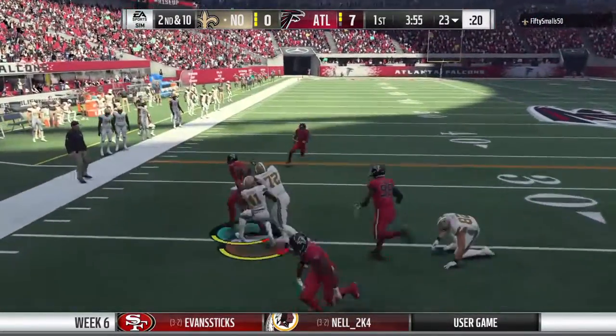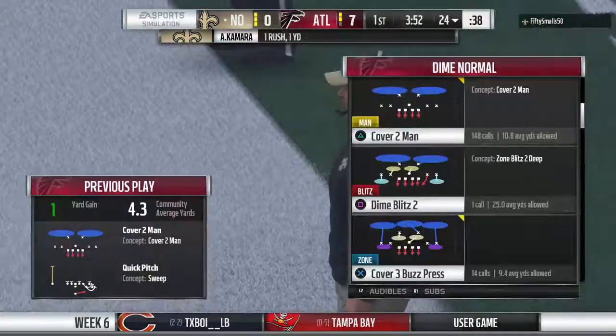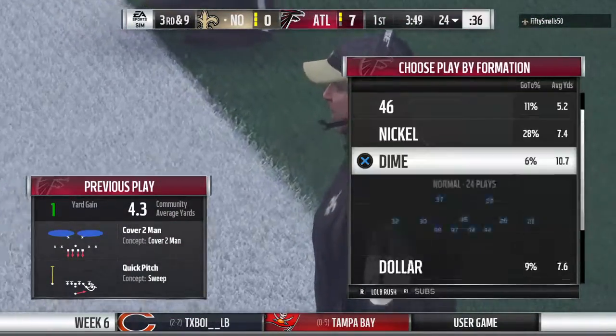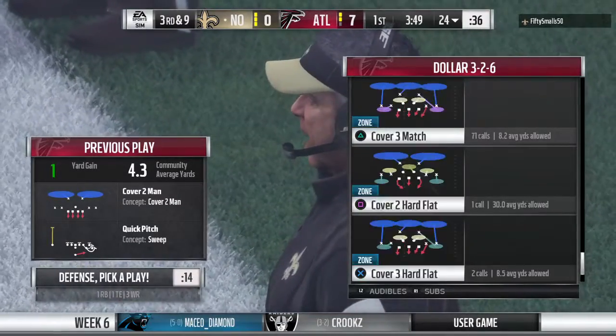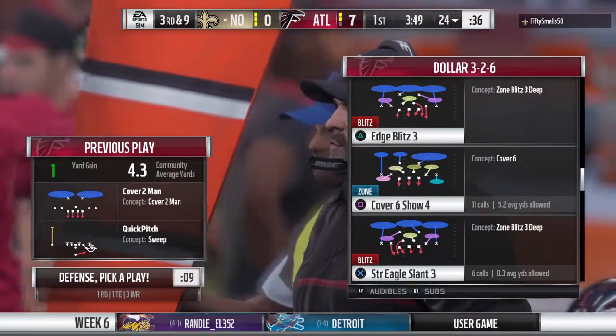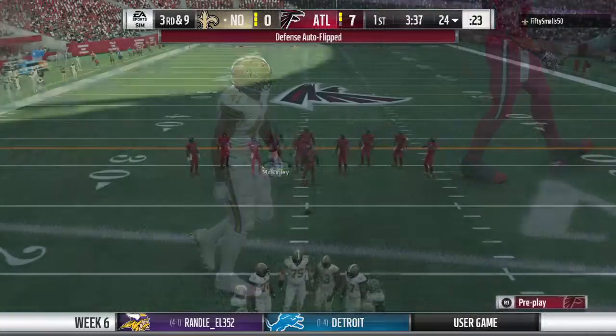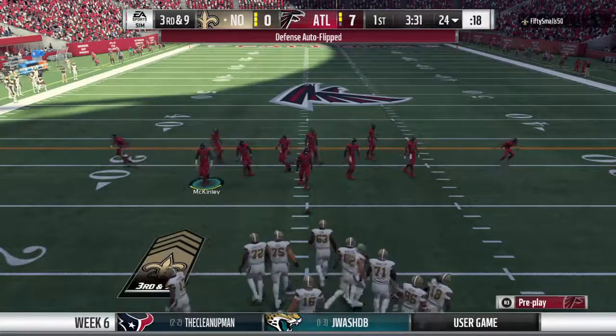A first carry now. This is Alvin Kamara. Only a yard on the pickup there, and it'll bring up a 3rd down. Well, that's a good start to this drive on the defensive side of the ball. Forcing completion on first down. Then you're able to shut down the running play on second. Yeah, I wouldn't be surprised now. A little bit of pressure going at the quarterback in the expected passing situation.